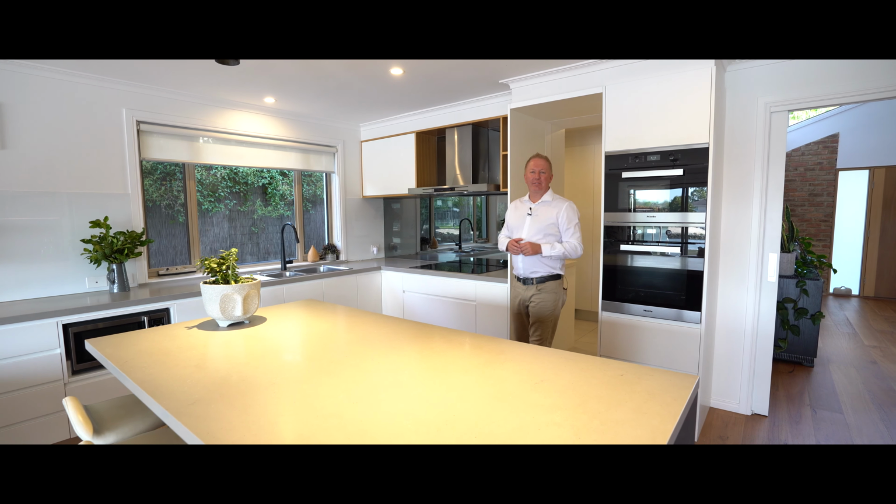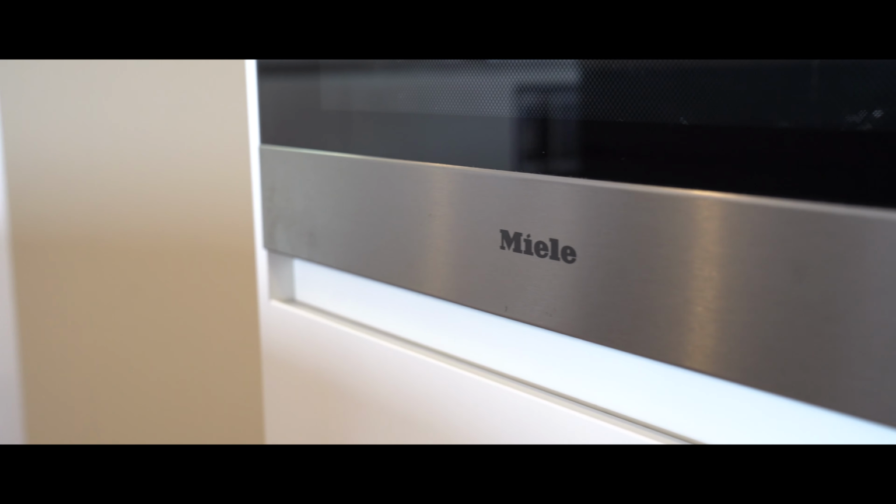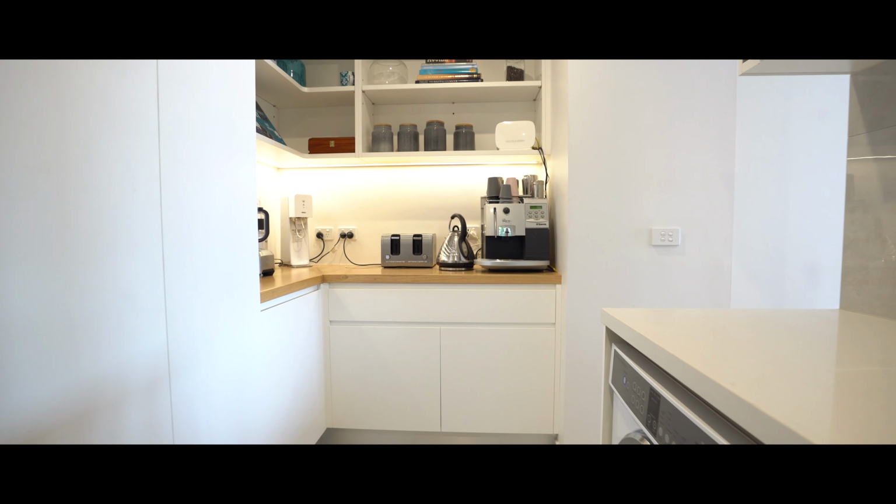This kitchen can cater for the biggest of parties. You have your Caesar stone bench tops, soft closing drawers, Miele appliances with wine bar, but best of all, you have your butler's pantry.